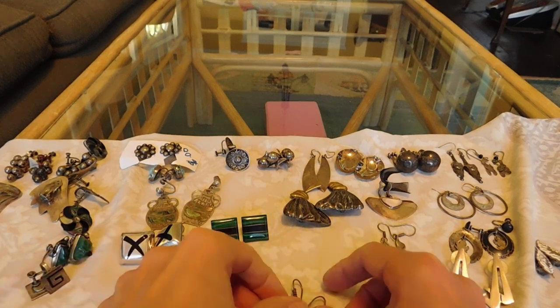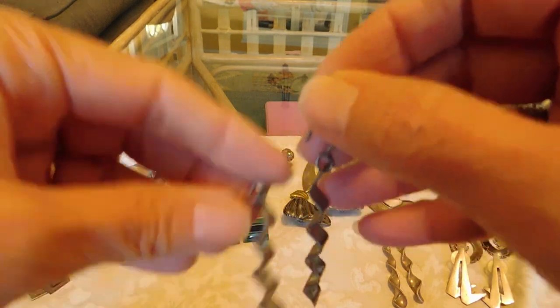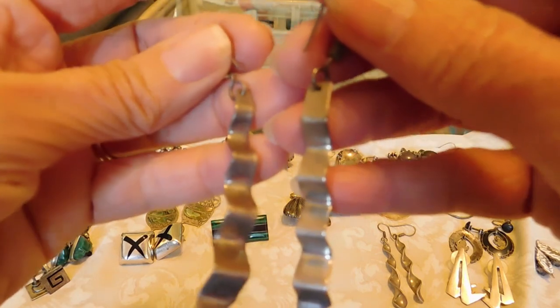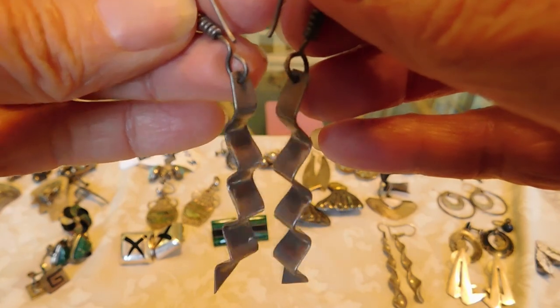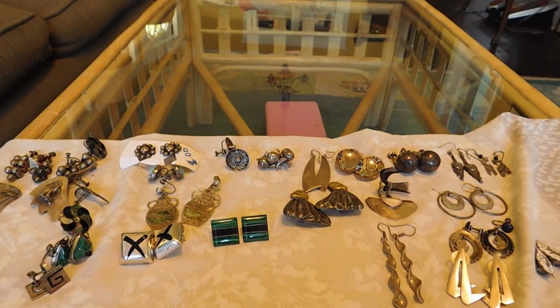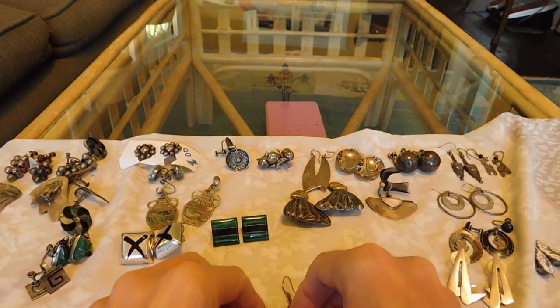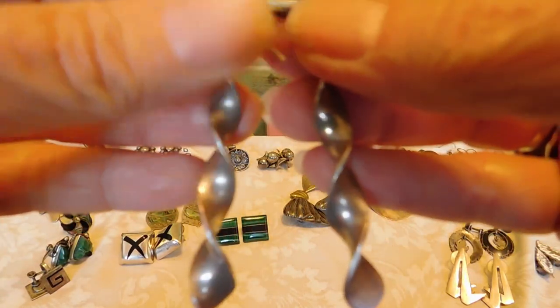There's some more dangles. Little zigzaggies. So very cute. And these are Mexican, newer mark. These ones are kind of similar, but instead of zigzaggy, they're spirally.